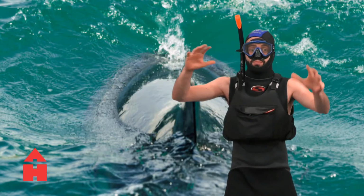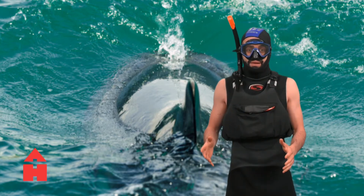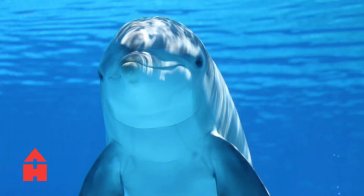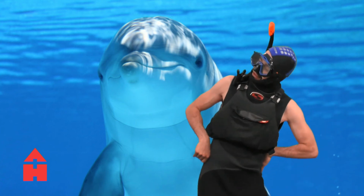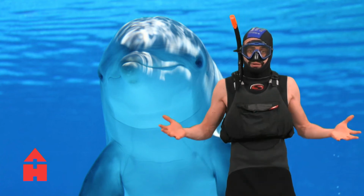We're here to see some bottlenose dolphins. Now, dolphins are one of my favourite mammals. They can be found all over Ireland, and they're one of the cleverest animals in the whole world. Did you know that bottlenose dolphins can even recognise themselves in the mirror? Hello there, you handsome dolphin, you. They're very social creatures, and they hang out together in pods.